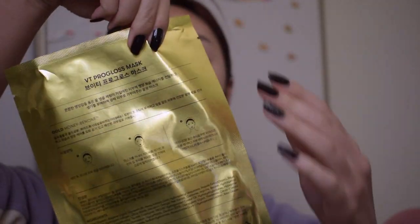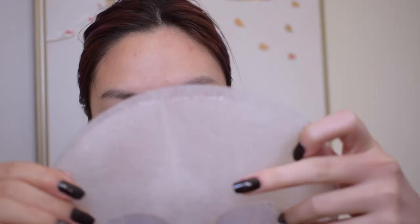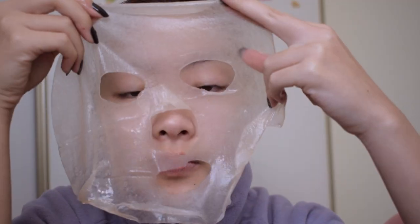The last product I have to talk about is a sheet mask. I only received one, so I don't have it right now, but I did film some clips in the past when I applied the mask. This is a sheet mask with plenty of ampoule that contains rich nutrients to give nourishing and moisturizing honey glow to dull and rough skin.